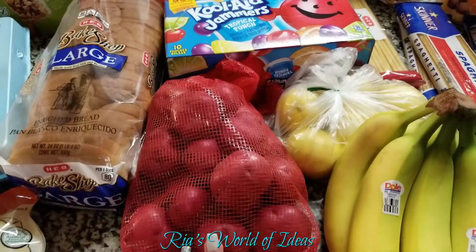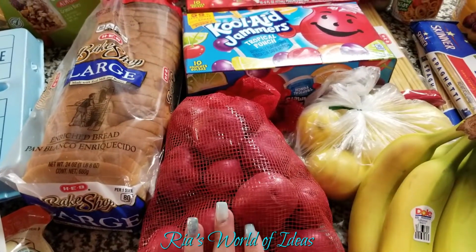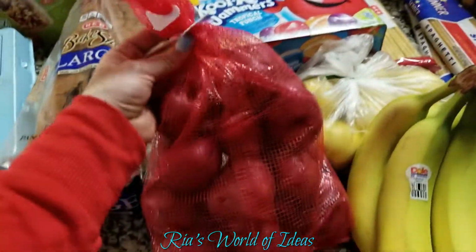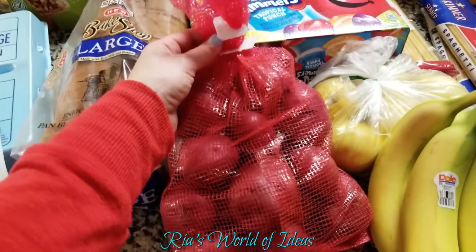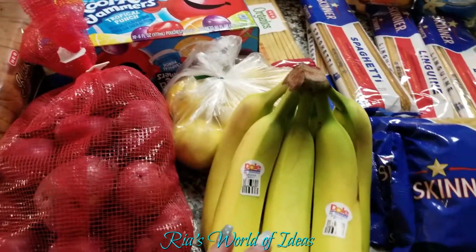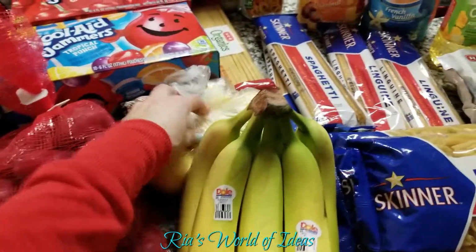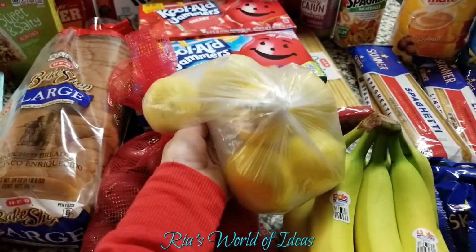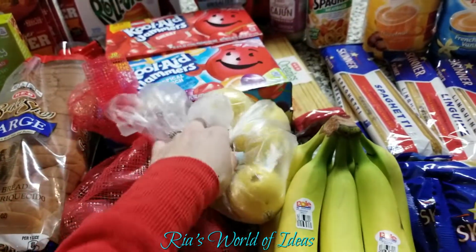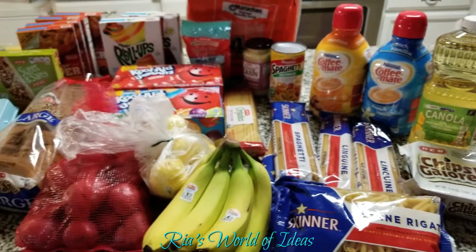The last couple things I got were from the produce section. This bag of petite red potatoes was $2.98. I believe it was a 3-pound bag. I don't know what happened to the tag, it fell off, but it was a 3-pound bag for $2.98. I also got some bananas, which are always a staple in our home, for 28 cents a pound. And of course, I had to get the lemons for my tea. The lemons were 3 for $1, and I bought 6. And that is all for my grocery haul in HEB.